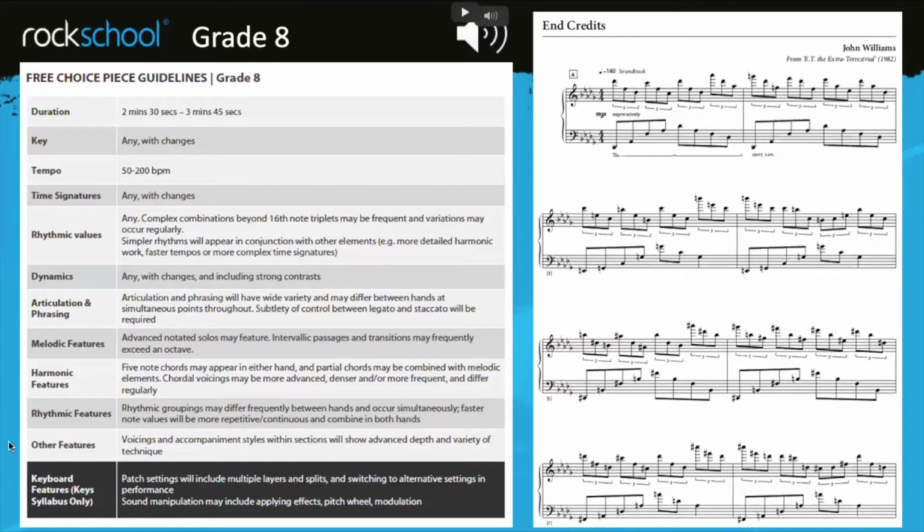How that's replicated with the keyboard syllabus is that you will find that patch settings will be quite complicated. You can see at the bottom multiple layers and splits and switching to alternative settings in performance. So after 8 bars or 10 bars or 12 bars, as well as being able to play the music in front of them, the musician will be able to use the keyboard well enough to switch to a different set of settings and recordings, so the whole sound, the whole timbre, the whole tone quality of the instrument and their role in the group changes. And you can see there are things like applying effects, lots of pitch wheel and modulation, and I'm going to give you an example of that in a minute or two.